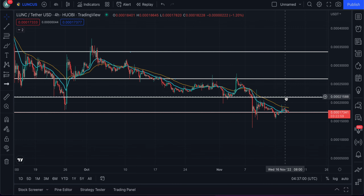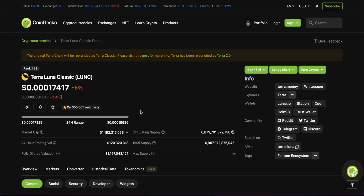Let's not forget that the overall market cap, the valuation of Terra Luna Classic, is still at $1.2 billion, even after having a massive correction. So please keep these things in consideration. And obviously, at the end of the day, only time is going to tell. Always invest what you can afford to lose, and always do your own due diligence when you're investing in crypto.